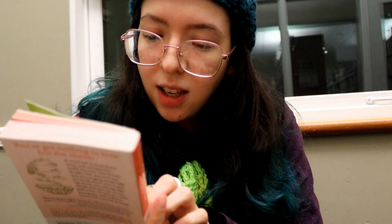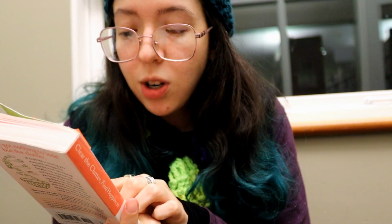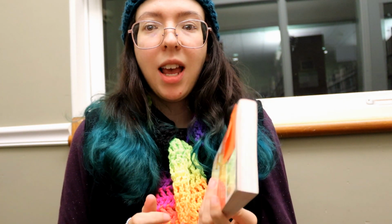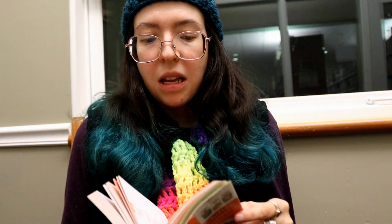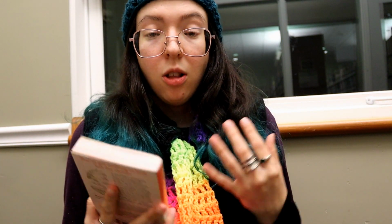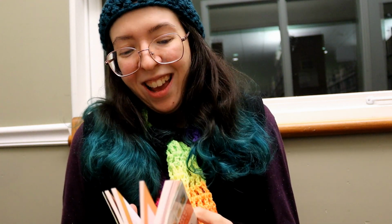It also says "Clear the Clutter, Find Happiness," and then one-minute tips for decluttering and refreshing your home and your life. So again, they're really short little bits, and I just love that kind of style of book, where it's short, compact, and gets the job done easily, and it's accessible. I don't have to be so many pages deep into it, or have it be so dense and boring that I lose interest. Again, I read it in like four days. I loved it. It was such a good book.